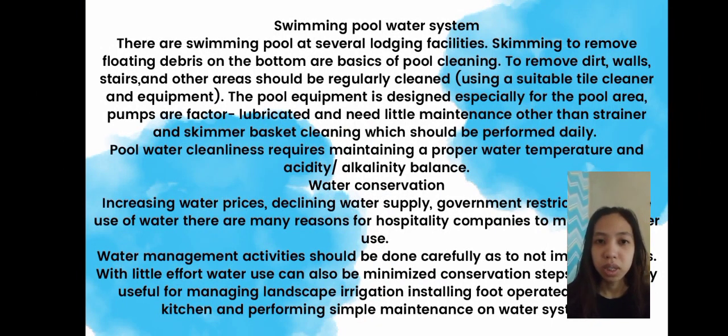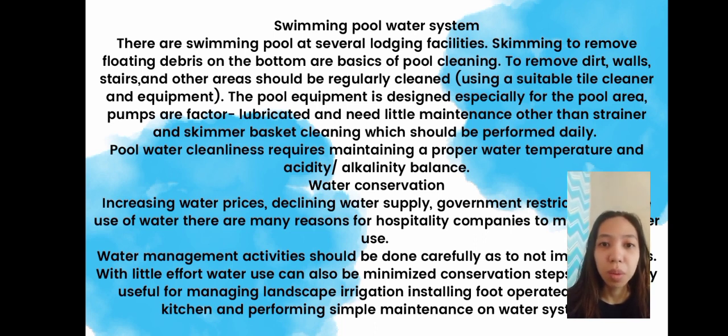Swimming pool water system. There are swimming pools at several lodging facilities. It's an ongoing task that requires a considerable amount of time and labor to maintain a healthy and enjoyable pool environment.